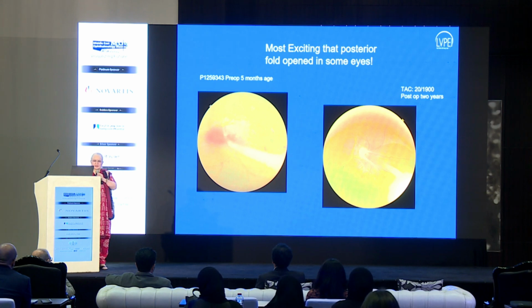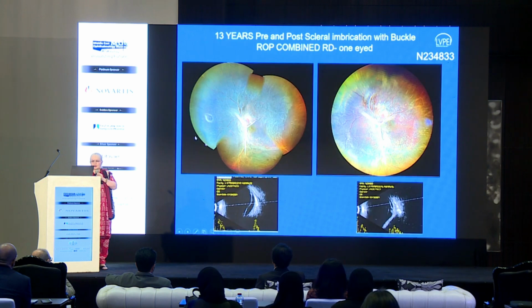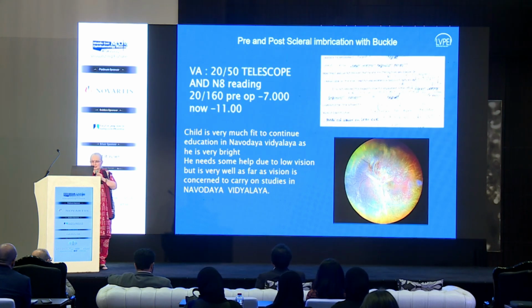You can see after 1 year, the whole retina has gone back, the fold has opened up, the whole ROP has gone. So that's very nice. Another patient who came with reg RD many years after initial ROP regression, and you can see here the retina was detached, no intraocular surgery, external, single procedure, no oil. The retina attached and patient got good vision. And then we put them on low vision aids.